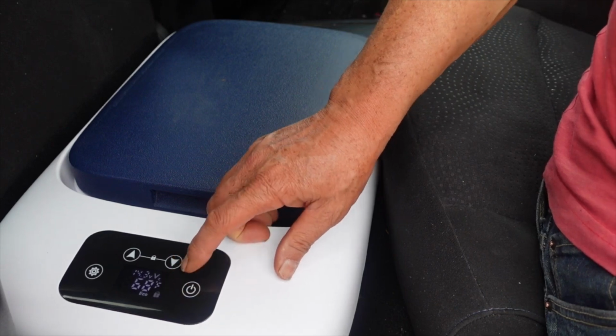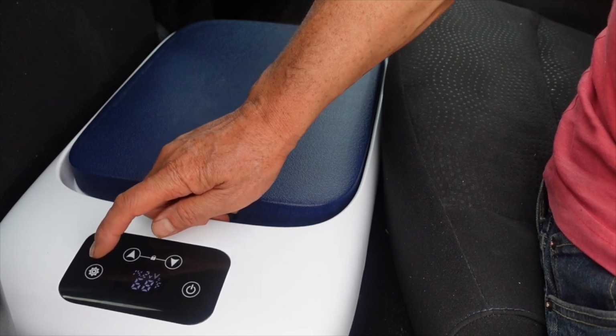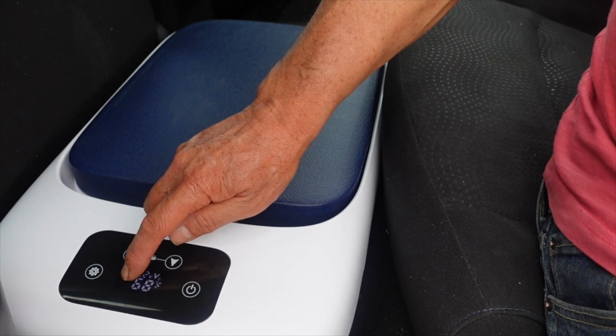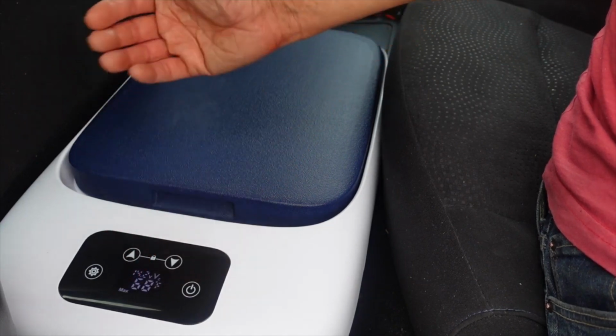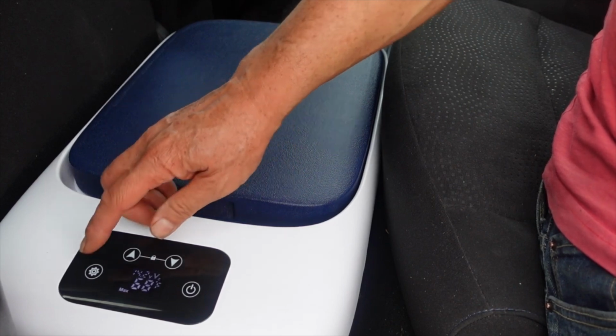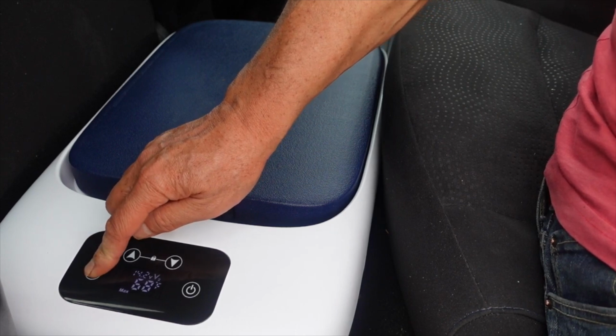Next, we're going to hit the little gear button, and it's going to flash on eco, and you can press it again, and it's going to go to max. This is maximum cool, so this will pull more battery juice, but this will get the cooler colder faster. I generally leave it on eco mode so I don't use too much power.